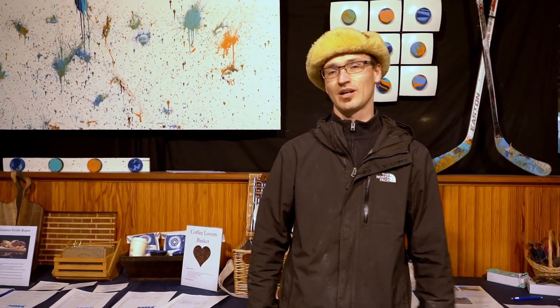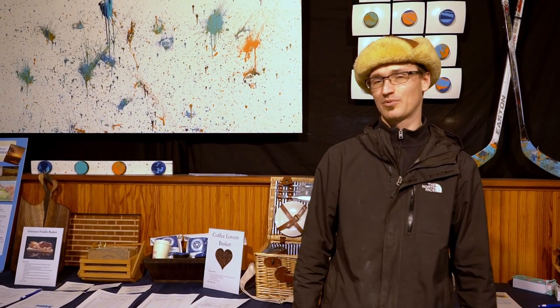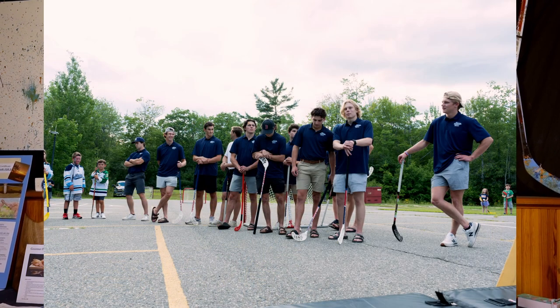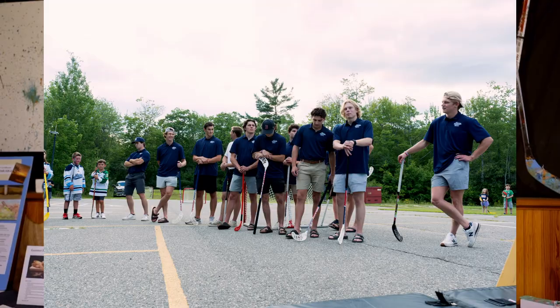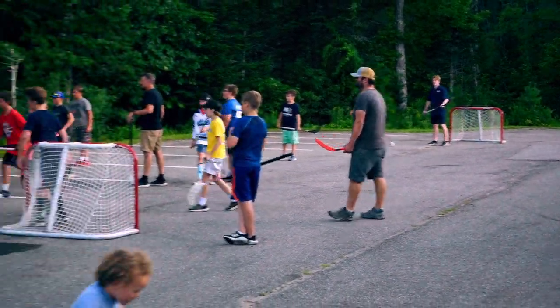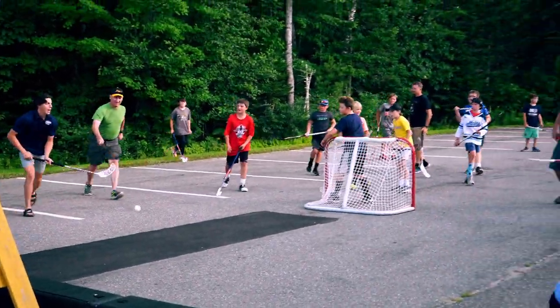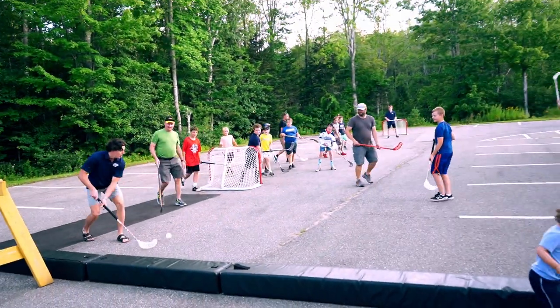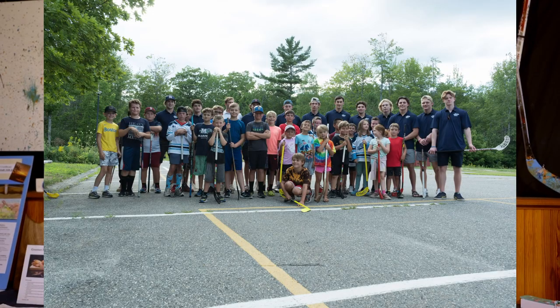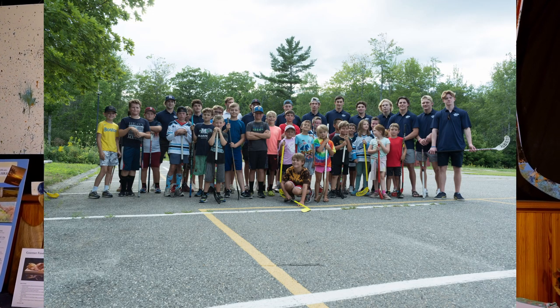I just wanted to give you a quick overview of our auction art that we have up for sale this year. It's a pretty cool project that we were able to do over the summer. We had the University of Maine Black Bear team, about 10 or 12 of the players, come down and take part in a street hockey event and also help us out with this art project.